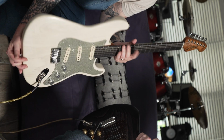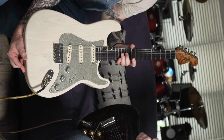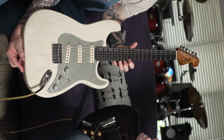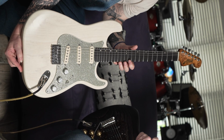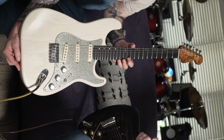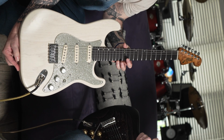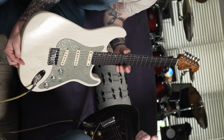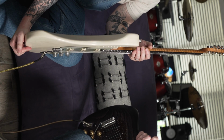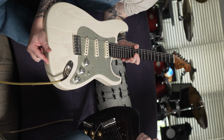Ebony fingerboard. Boom. What I did with these two is I put compound radius necks, 7 1/4 to 10, which is not common. It's kind of old school too. It's just to get a little shred at the end. Fat necks though. Super fat. And they play really good. They play super good.